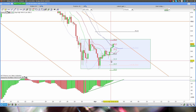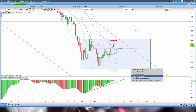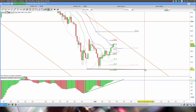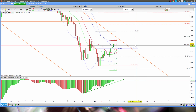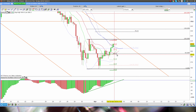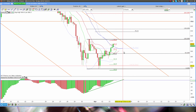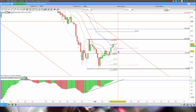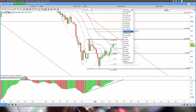So I've been looking again. Let's just assume that this is the range, and I've been looking again here at the daily pivots, the 50% Fibonacci, 50% of the height of this range. This is the kind of area that I'd be looking for the price to come back to in order for me to look for a long again. So it is starting to set up quite nicely.